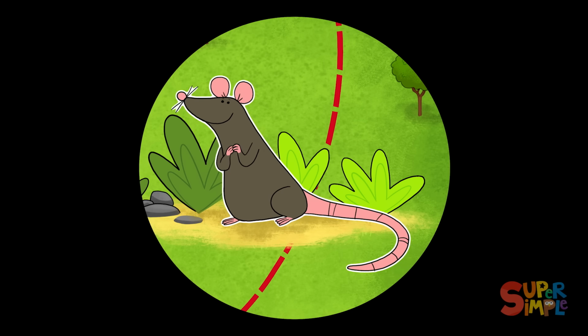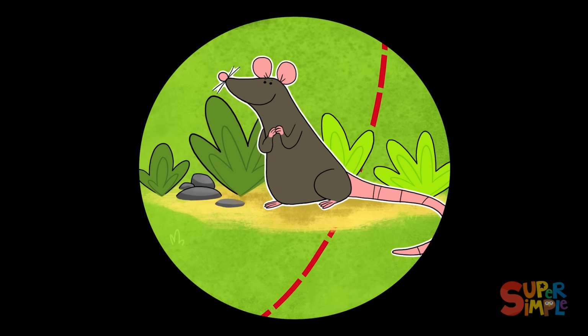Who's that rustling over there? Why, it's a rat. Rats are medium-sized rodents who are good at remembering things. Though city rats get a bad rap, rats are rather clean creatures that spend a good amount of time grooming themselves.